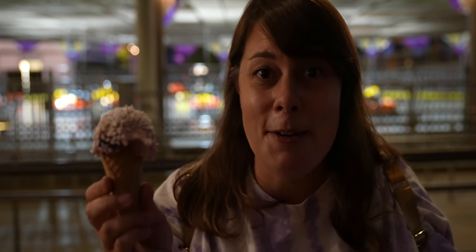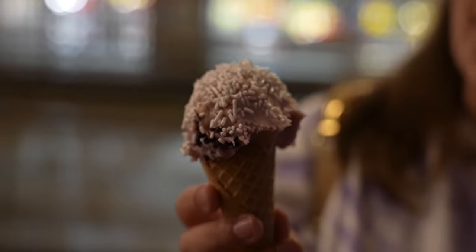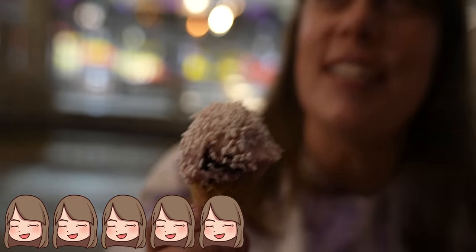I forgot that it wasn't ice cream. I took a big bite of it. This is so good. Oh, this is gonna make me sick though. This literally just tastes like chocolate chip cookie dough, minus the chocolate chips, and just throw in some fresh boysenberries, mix it together, and put some sprinkles on top. Wow, this is good. 5 out of 5, Kitra's.